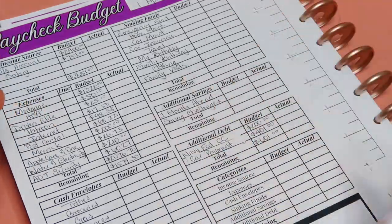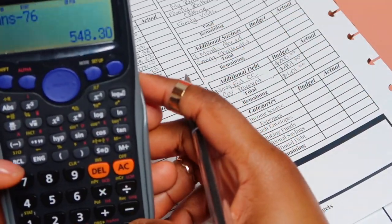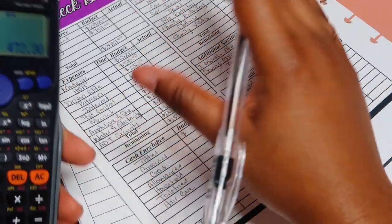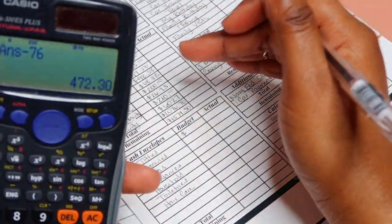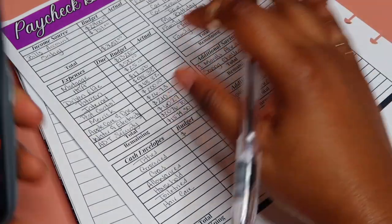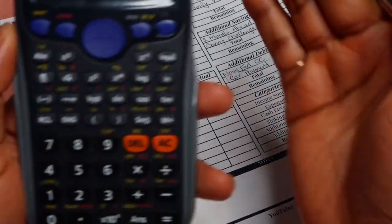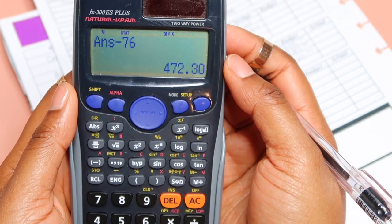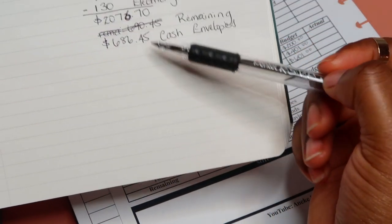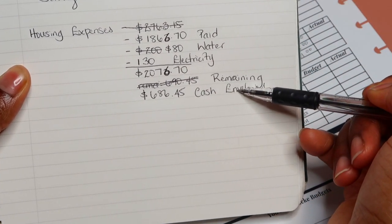That leaves us with $548.30 right here. The last thing I need to subtract is $76 for my tithes, which is my 10%. Remember when I said this is not $4,403 anymore, it's $4,251? That's because I took out the $152 that I would normally put towards tithes. So we're going to put that $76 right there under tithes, which is still under my cash envelopes. That means I have $472.30 remaining, which I can put in my cash envelopes. And I still have a remaining balance of $686.45 for housing expenses, which is the amount remaining for cash envelopes.